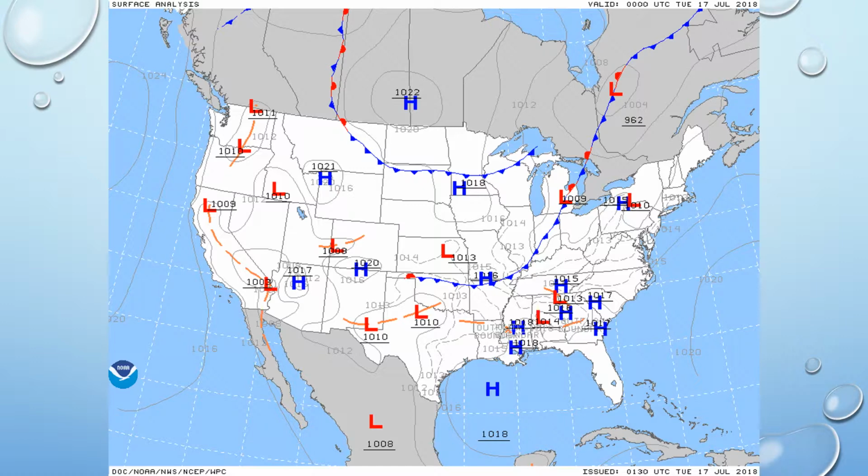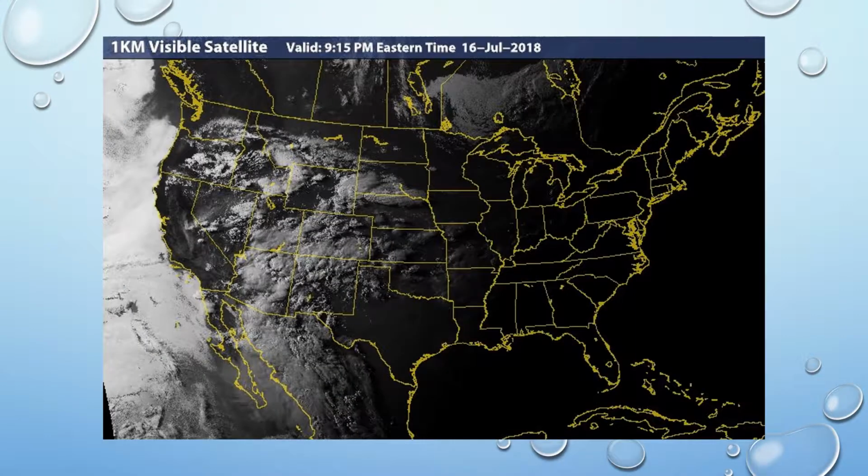There's a high pressure system north of us, and then California's got two low pressure systems. And in New York, there's a high and low pressure system right on top of each other, right on the border of Pennsylvania also. This is the visible satellite chart for the United States right now.